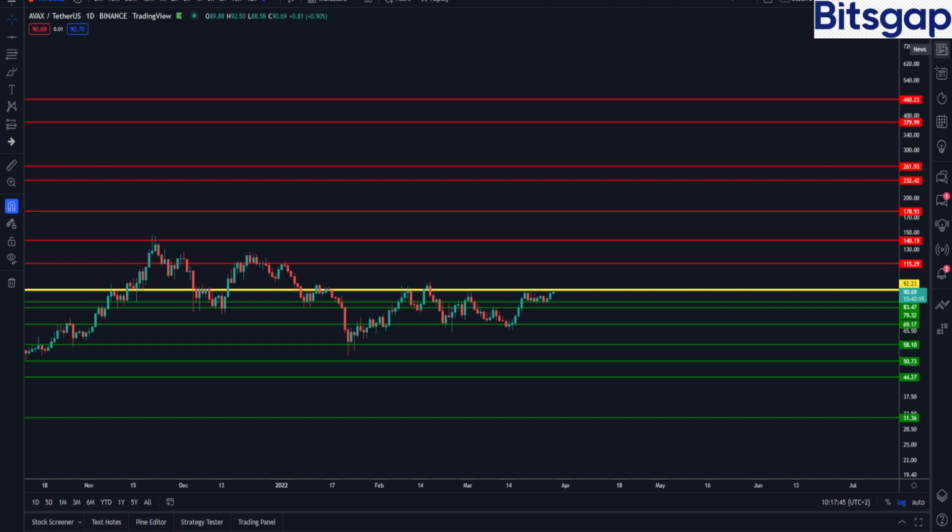Looking at key buy opportunities, $83.47, $79.32, $69.17, $58.10, $50.73, $44.27, and a low of $31.36. We never know when there might be a flash drop and it might just pick up those low orders.